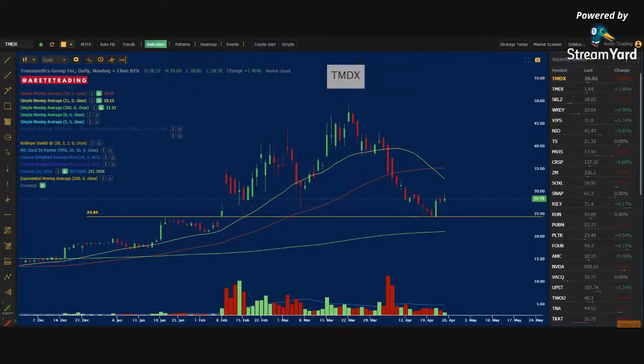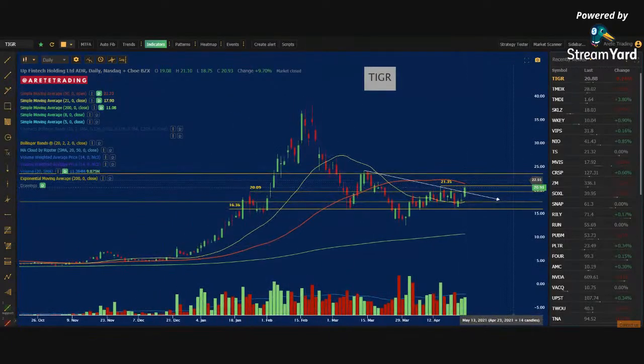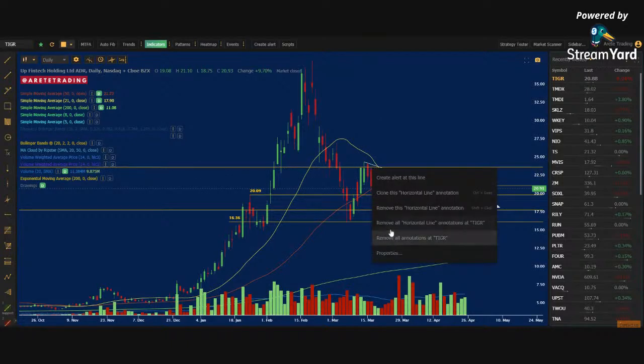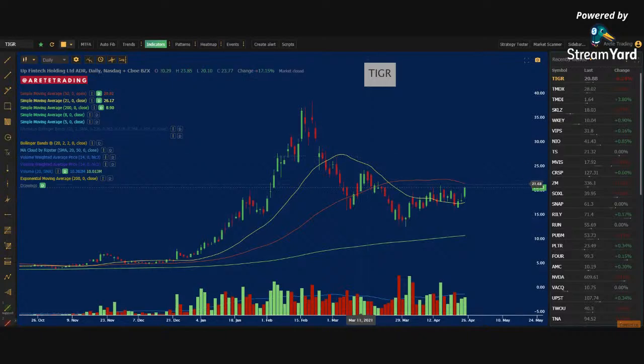So the very first one that I'm going to tell people to look at, and it finally started to move, is TIGR. Let me pull this up here and start really diving into this. Let's get rid of all these lines, all the horizontal lines and this trend line as well, and start over. Everyone's been looking at this, and we've been waiting for one level to finally get to where we need it to get to. And that level's finally kicked in.